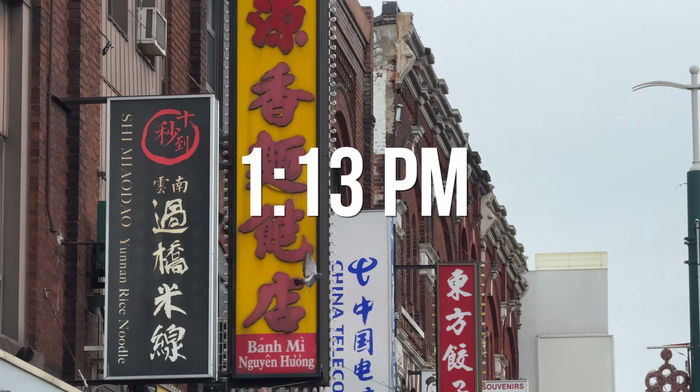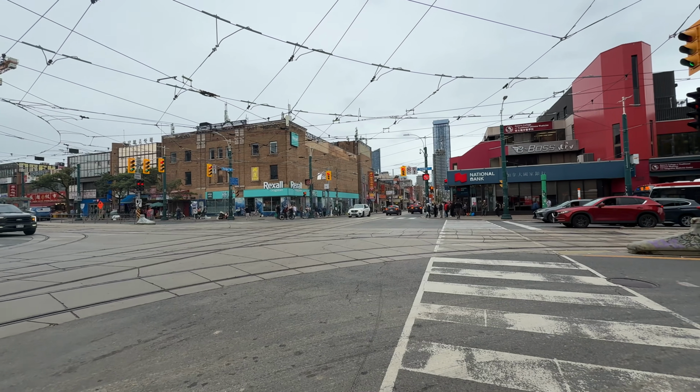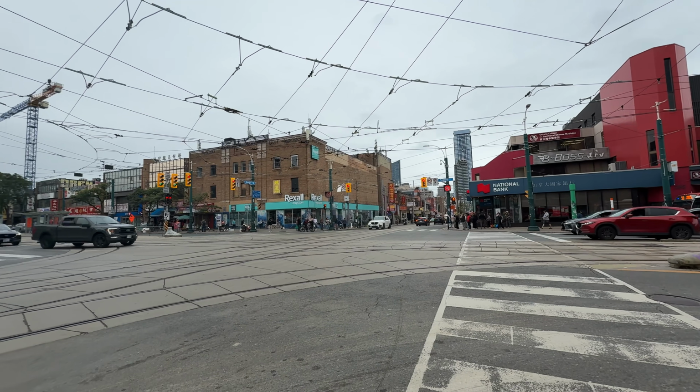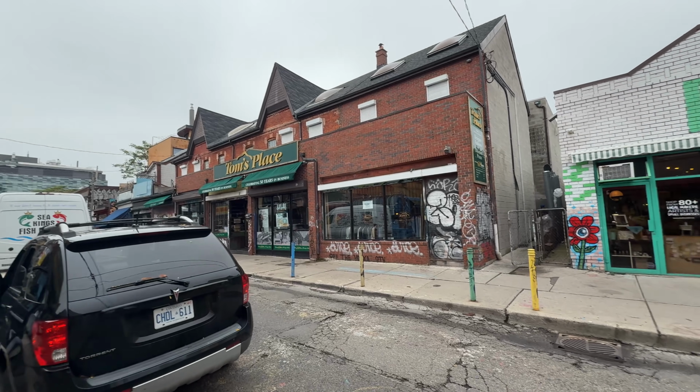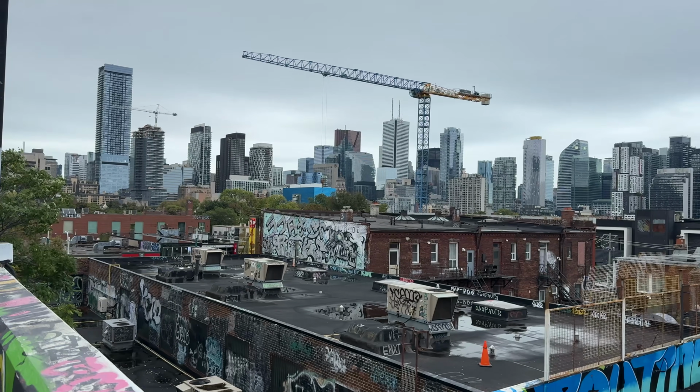I decided to walk to Chinatown from Union Station, and that's because I haven't really been downtown in a while, and it'll be good to get a little bit of a walk in. I finally get to my spot, and just my luck, it's closed. But luckily, it's close to Kensington Market, where I get some local food and test the camera out some more.